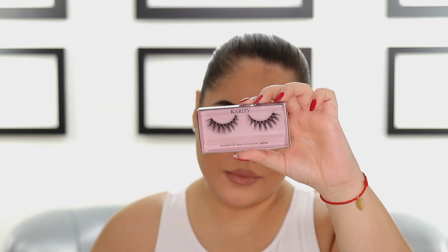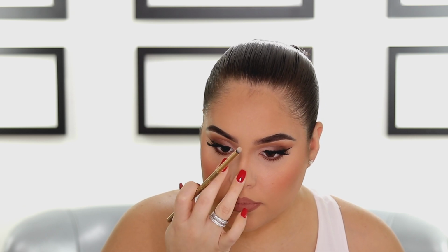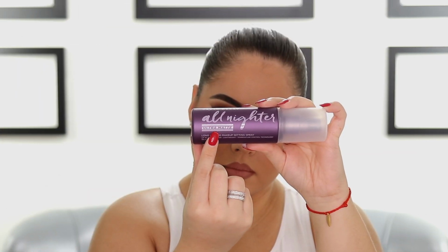And then I'm going to go ahead and apply lashes. These are the Carity lashes in the style Jamie. For highlight, the only place that I like to highlight is the tip of the nose and the inner corner of my eyes, and I am using Benefit's Cookie highlighter to do so. And then I'm going to set everything using the All Nighter Ultra Matte face spray, like a setting mist.